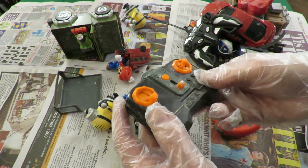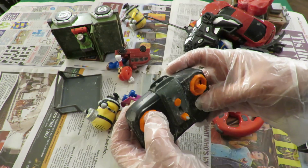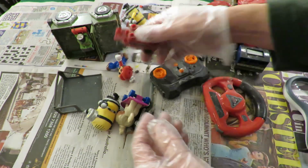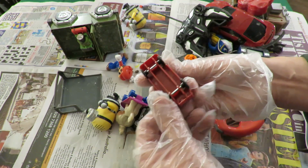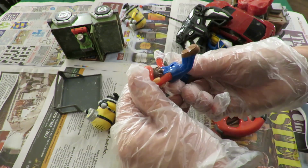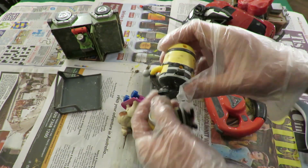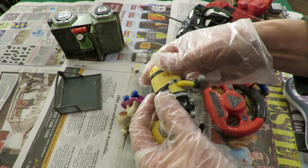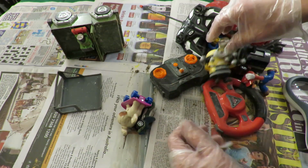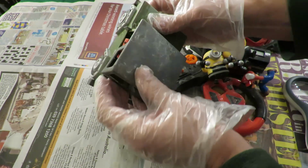Left and right trim. Infrared, obviously. I wonder if that's a helicopter controller. Looks like a bit of a truck. Ouija, or the other one, I don't know. That's a McDonald's one. And they've got a couple of these fellas. McDonald's. I'm guessing that might fit on there, yeah.